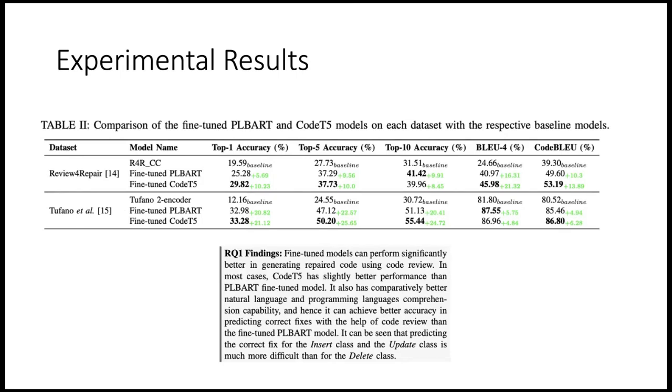And the rest two models are PL-BART and CodeT5. Here they have calculated three types of accuracy: top 1, top 5 and top 10. And they have calculated the BLEU 4 scores and the CodeBLEU scores. As you can see, CodeT5 is performing better than PL-BART. This could be because CodeT5 has comparatively better natural language and programming language capability, and hence it is achieving better accuracy than PL-BART. However, you can see that both models, PL-BART and CodeT5, are outperforming the baseline models on both the datasets, and hence we can say that code review is helpful in increasing the efficiency or the accuracy of the repair.